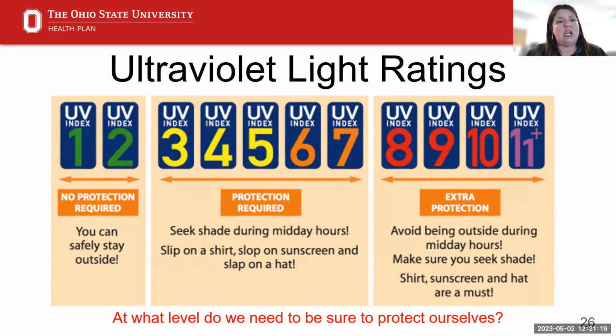And if you look at the chart here, if the UV rating is 1 or 2, it says no protection is required. You can be outside safely. But anything 3 or higher, you want to make sure that you're seeking protection, making sure you're wearing your sunscreen, those kinds of things.